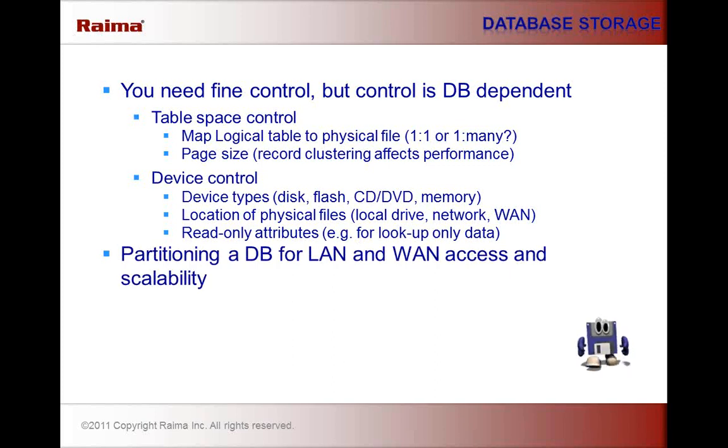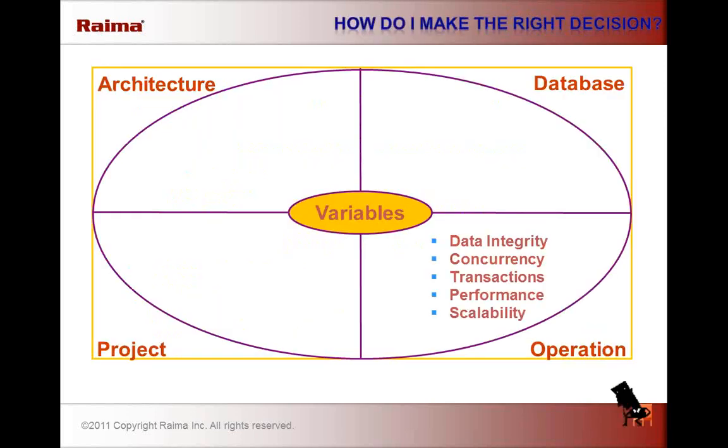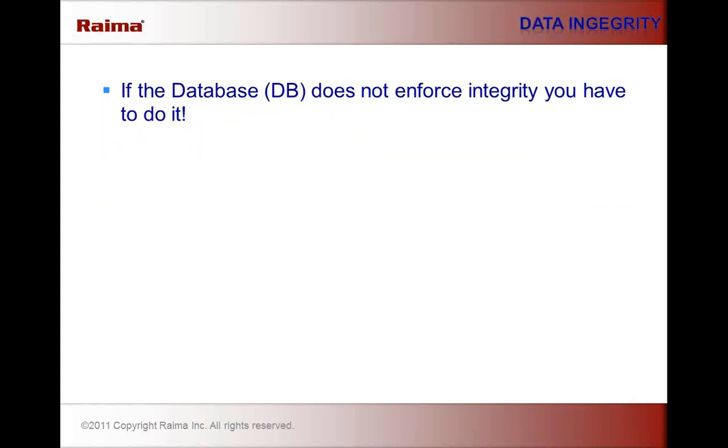There's also the consideration of partitioning a database for LAN or WAN access and scalability. You have to think about localized transactions. Do you need the ability to handle unified queries? And what about being able to dynamically add partitions? Again, all things to think about, all things to consider. So data integrity is something that, if the database doesn't enforce it, your application will have to do it. So let's move into operation.